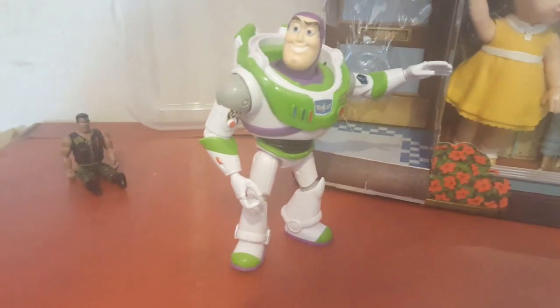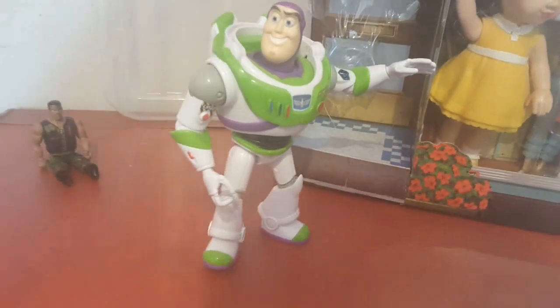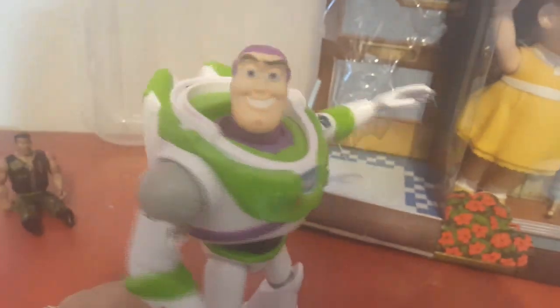So immediately, the first figure I've taken off of here is Buzz. Like I said, for some reason, he's seen outside. And, oh, I saw something on the door there that says Matt, maybe, no, mail? No, it's a mailbox. Sorry, I thought I saw something else there, but no.